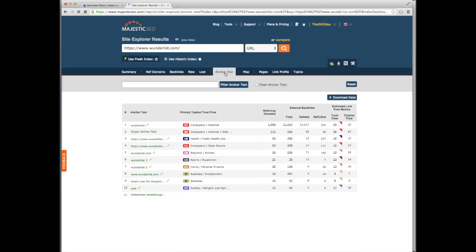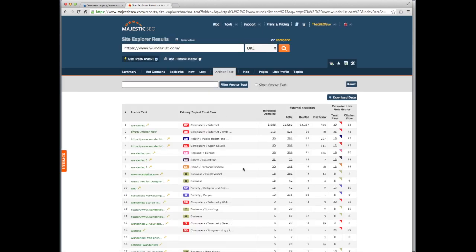So we can shoot over to the anchor text. Now I really like the layout of this compared to Ahrefs. It's just personal preference, really. But this is really useful for checking out what the top anchor texts are that you're using on your site. So what it should be is brand, or URL. So yeah, they've got brand, URL, different URL, and then the actual main keyword.